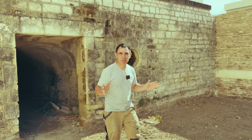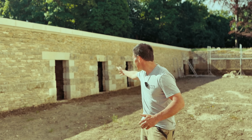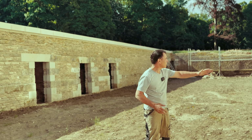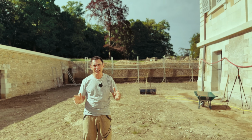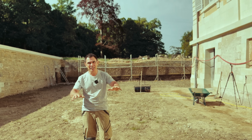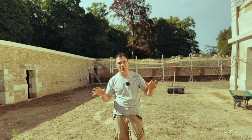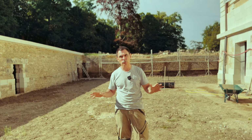Well, this is Purnon's incredible dry moat. And we know it was always intended to be a dry moat because we can see these cellars and the windows and doors that enter into the basement all around us. So clearly when the chateau was first constructed at the end of the 18th century, this space that surrounds the chateau on three sides was never intended to be filled with water.